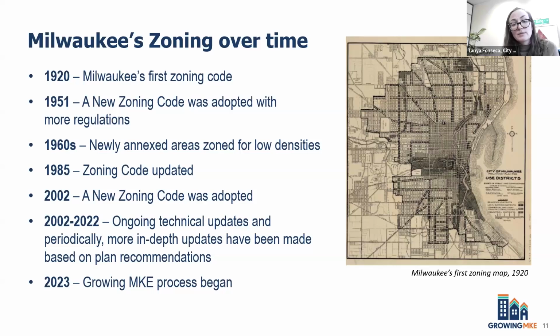Over time, we've adopted new zoning codes and made updates. Our current zoning code was adopted in 2002 with map changes across the city. Since then, we have made routine technical updates. Growing MKE was launched in mid-2023 to consider our goals for housing and zoning changes needed to reduce the barriers to creating housing that we want and need now.